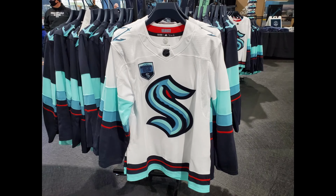The logo is still pretty big, but didn't feel as giant as I thought it would. I thought the numbers looked better on the away jerseys, and that light blue at the bottom really pops against the white of the jersey. These are some good looking jerseys, folks. You really can't go wrong home or away.